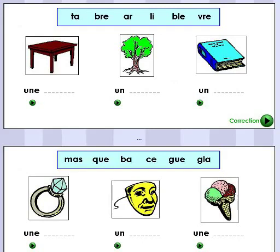And we have one more line. Mas, que, ba, se, ge, gla. Note the difference between que and ge. And as you notice, the difference from English, you never pronounce the U after the letter Q. So you have que and ge. Same thing. You don't pronounce the U after the G. Ge.